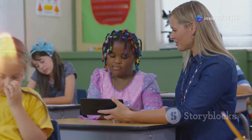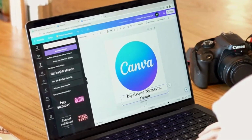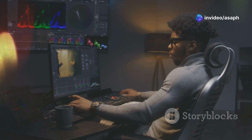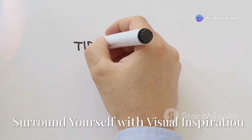Tip number 2. Employ technology. Platforms like Canva or Lucidchart can be game changers. Create stunning visuals for presentations. Not only will they be more engaging for your audience, but you'll also find it easier to retain information as you create.